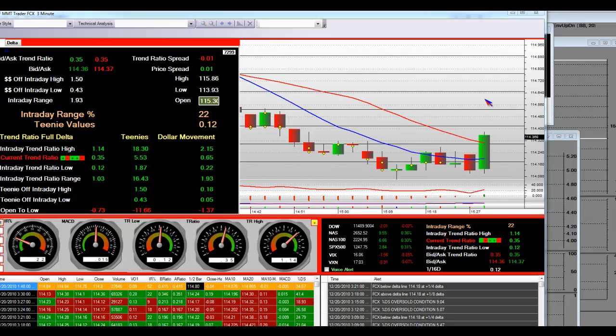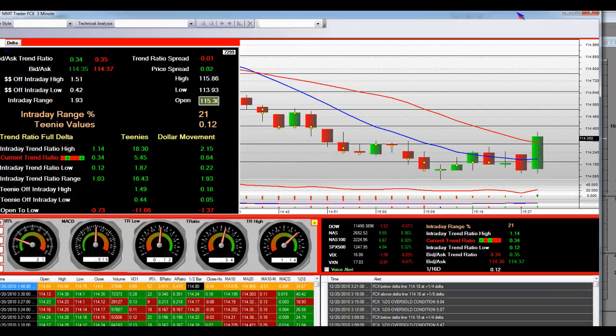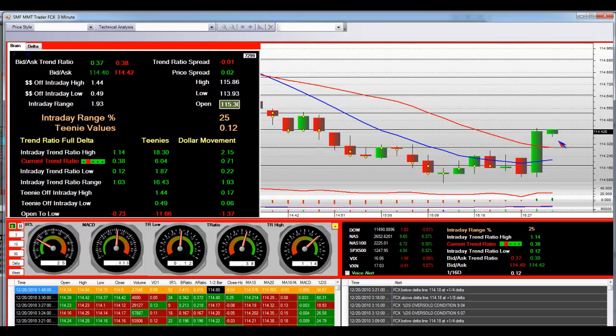3, 2, 1. Hey, MMTs, got that order. They're going through that market action right now. They got a whopping 28 minutes to the closing bell. What are they trading? Guess what? It's all about the MMT market maker entry. That's where it's at. We got Bill and Chino once again.